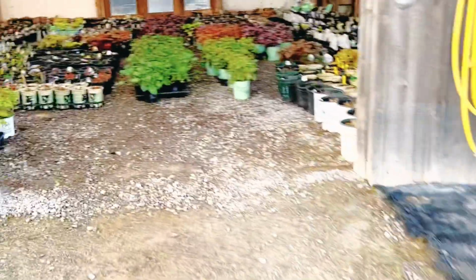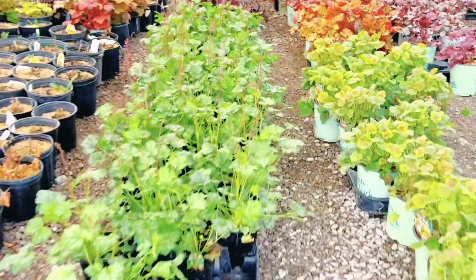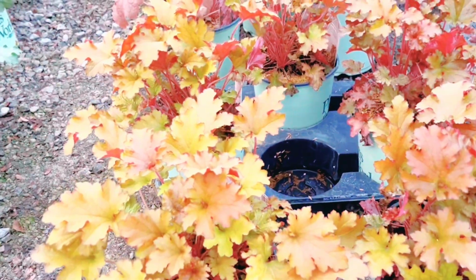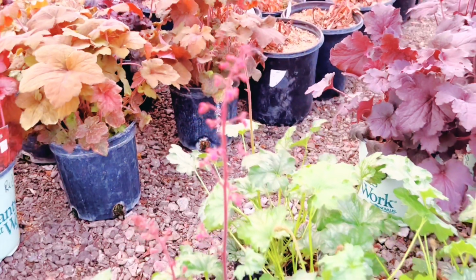Meanwhile, inside here, we have some plants that are still pretty dormant, and then some that are leafing out. These are more heucheras, so you see the green, but look at some of these colors. These don't really like the full sun that much, but just beautiful colors on those. And they are starting to get their flowers as well. So there are some varieties that rebloom as well. So those are always nice ones to have.